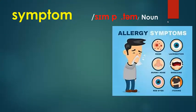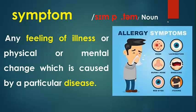Symptom, it's a noun. It means any feeling of illness or physical or mental change which is caused by a particular disease, like fever, allergy symptoms, and so on, which is runny nose, sneezing, red eyes, and so on. So these are symptoms, signs about certain disease or illness that afflict people.